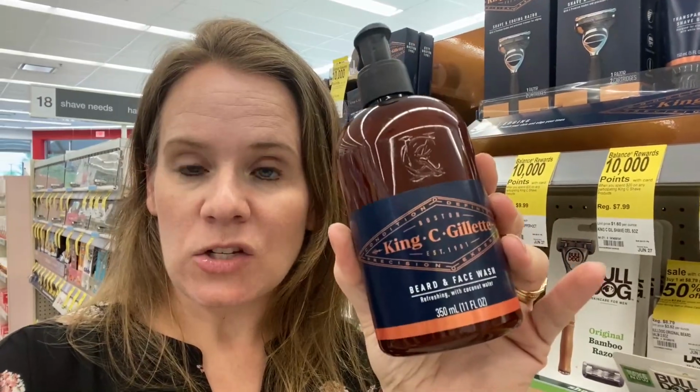Option 2, face wash and a razor. The razor's got a $3 off coupon. It does cost $2 more, so you're going to pay $22.98. You're going to use $7 in coupons, still get back $10 in rewards. Still a great price for brand new King C Gillette products.